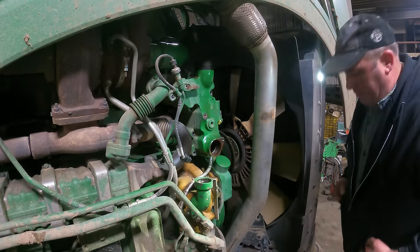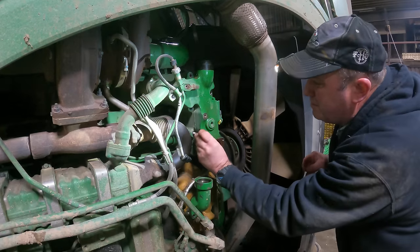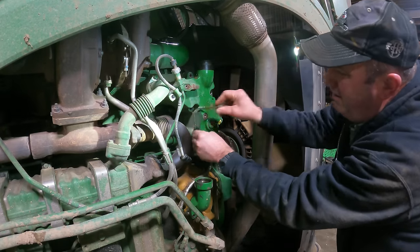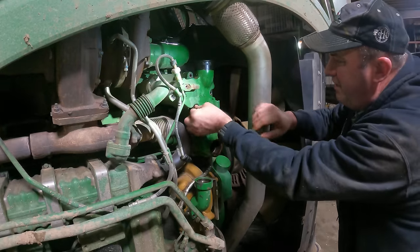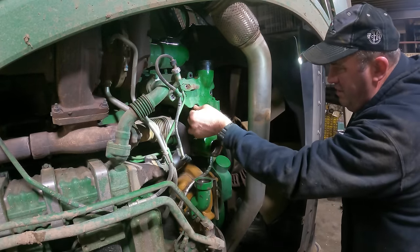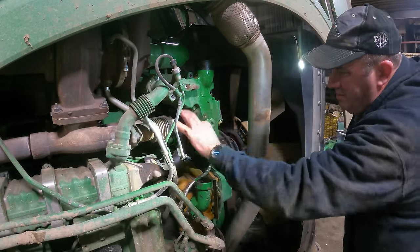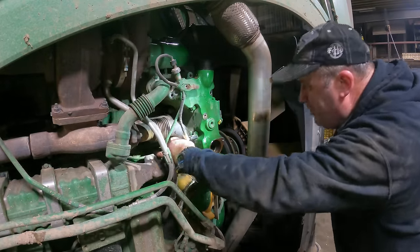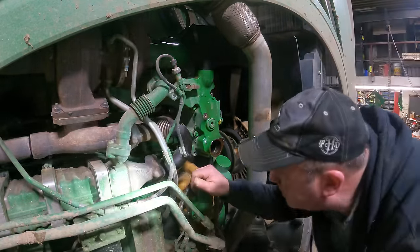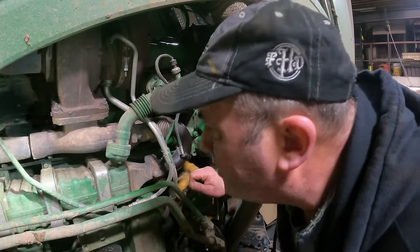I better put a couple of bolts back in this. We aren't as prepared as I thought. Didn't look as though that fitting was part of it back here. So let's get a wrench in there and take that loose. And it's going to swing around over to there.